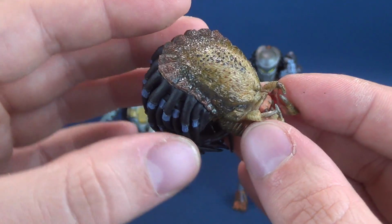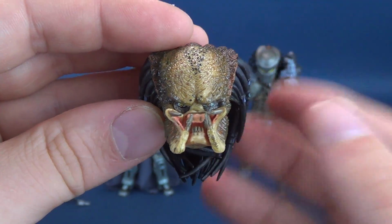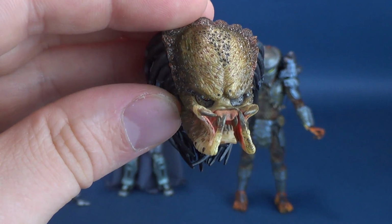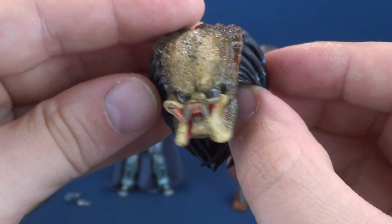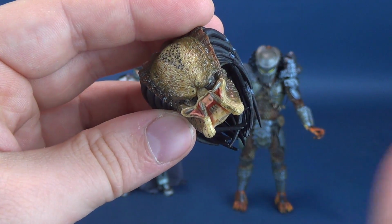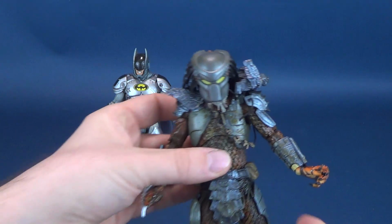And that's one thing I really like when it comes to the Predators and Aliens. NECA toys, of course, can reuse a mold over and over again, but it's the color changes that really separate one figure from another. So there's the alternate head portrait. We might actually, even in final looks, swap these bad boys out, and I'll show you guys what it looks like at that point.